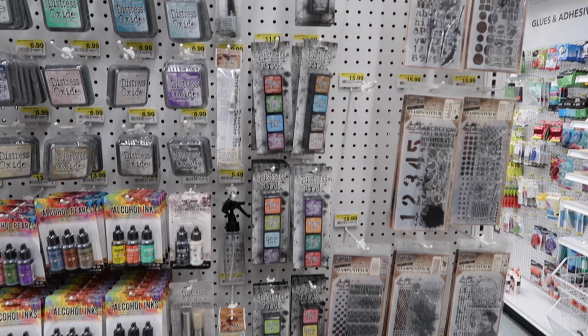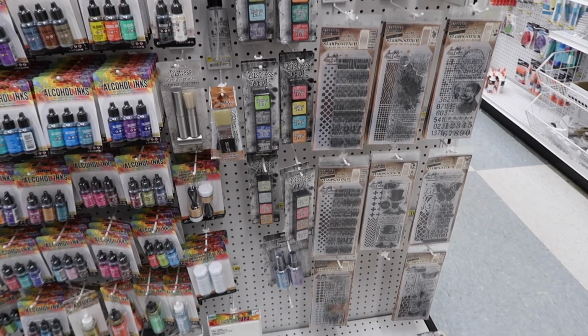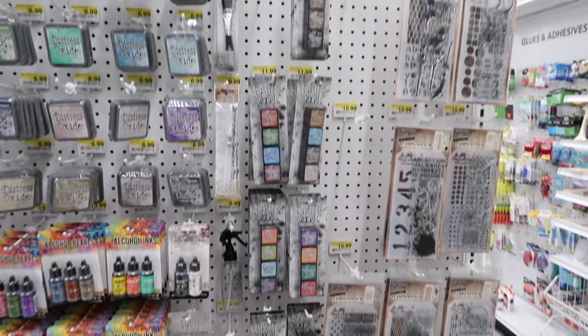Tons of the Tim Holtz Distress inks, of course, as well as his stamp and stencil sets, which you don't really see often in many Joann's I've been to. Very good representation so far.